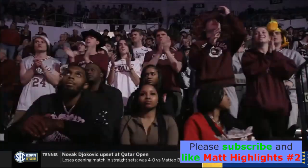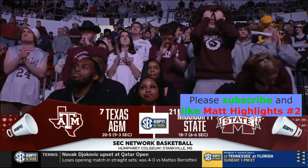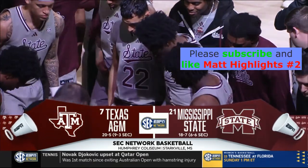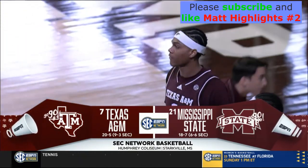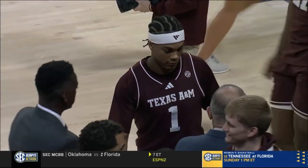And welcome to SEC Network Basketball, where we have got a fantastic matchup for you on this Tuesday night, a top 25 showdown, the Battle of the Maroons. 7th-ranked Texas A&M, they have won 7 of 8, 5 in a row. Mississippi State ranked 21st, 18-7, 6-6 in the league. And a pleasant good evening, everybody. I'm Dave Neal. This is Dane Bradshaw.